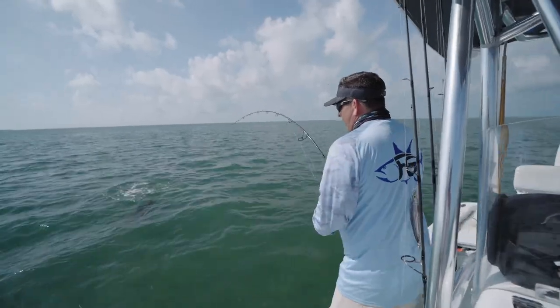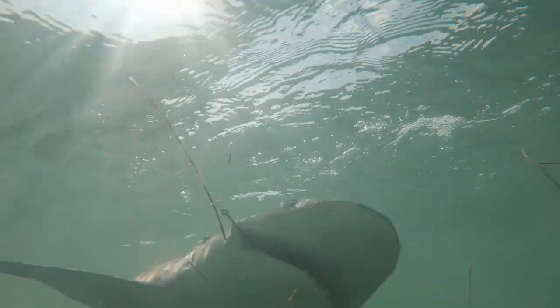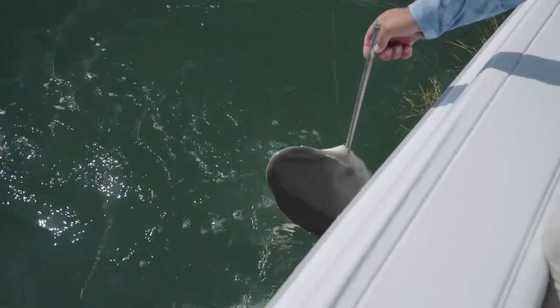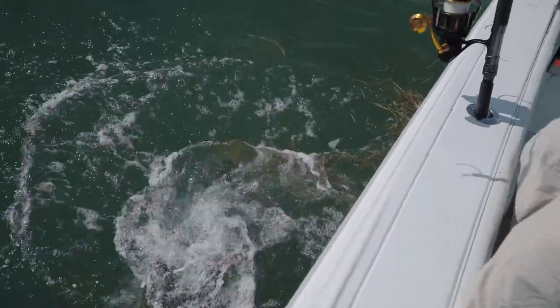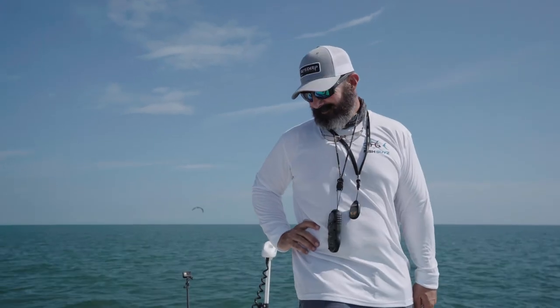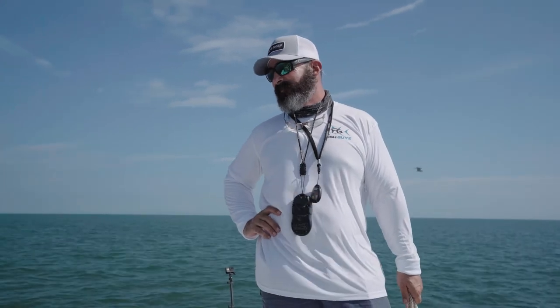Uh-oh. Hooked right in the corner. That Daiichi, that's a 9-0 Daiichi. I stepped it up a little bit. Found a corner of the mouth again. Nice job, and you didn't lose a thumb. That's what it's all about. Good to see you guys having fun.